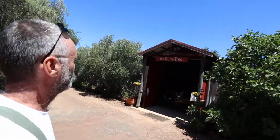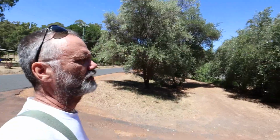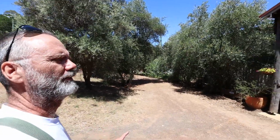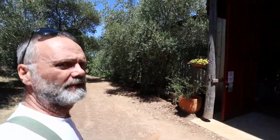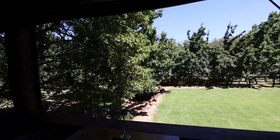The wine tree. It's a cidery. Why it's called the wine tree I don't know, but we'll go in and find out. But they make cider here, they've got a restaurant and things, but let's go in and have a look.